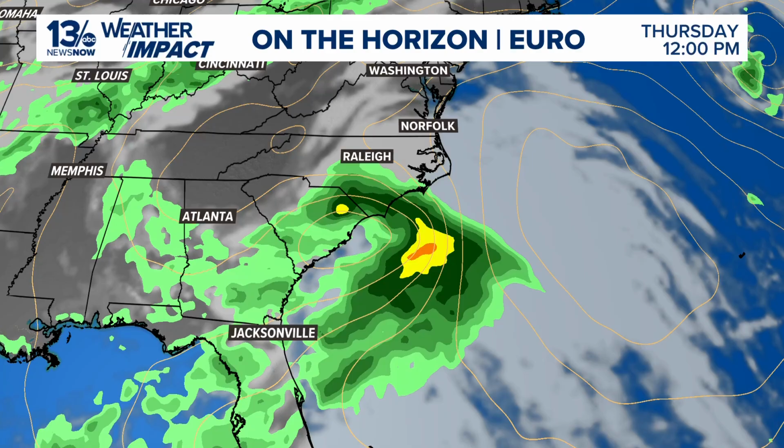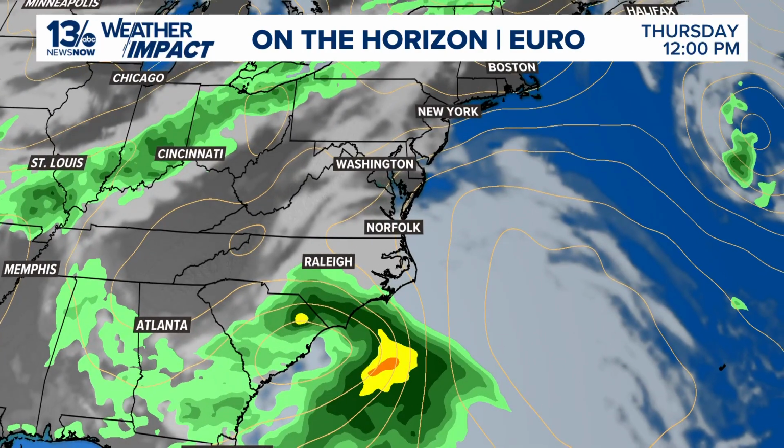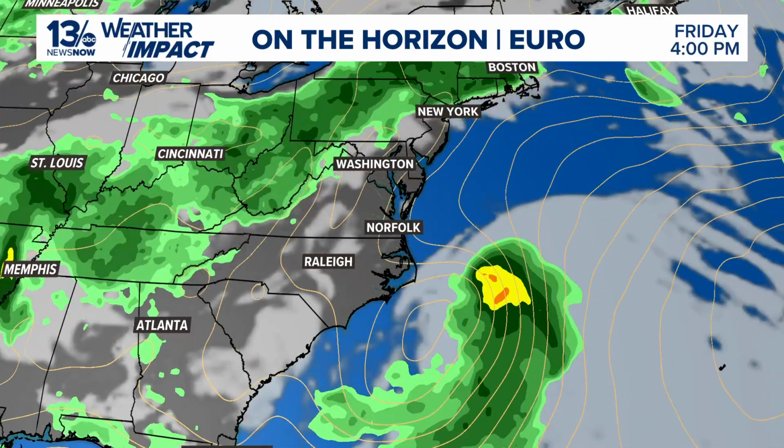Now for Norfolk, I'll go ahead and move this map up a little bit so we get a closer look here. You'll notice the rain still down to the south. So again, this is not a problem for us through midday on Thursday, with the rain south of the viewing area. But as we go later Thursday, you'll notice it comes back offshore, and that's that area of low pressure. Now, again, not very likely that this becomes a tropical storm at this point, but you can see how that low looks like it's deepening as it moves out over that warm coastal water.